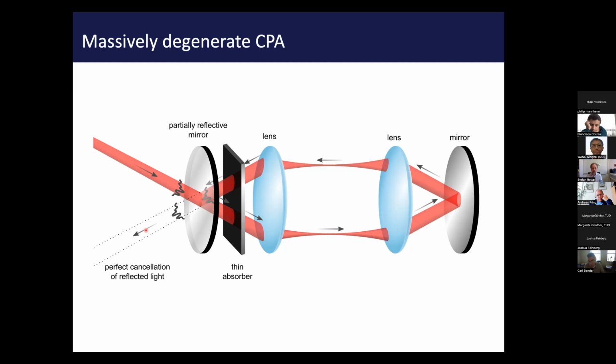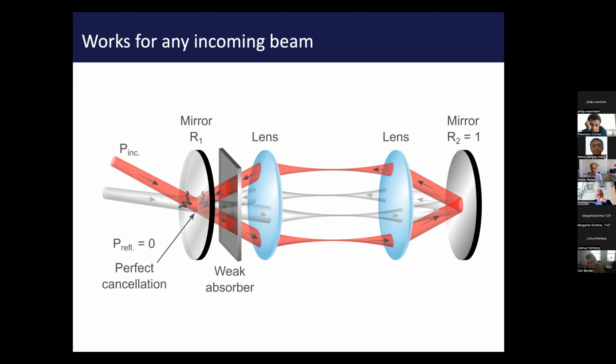And this condition also works for any incoming beam. So even if the beam doesn't come from the top, but it comes from the side, the lenses always guide back the beam to where it enters, and there's always a perfect cancellation happening.